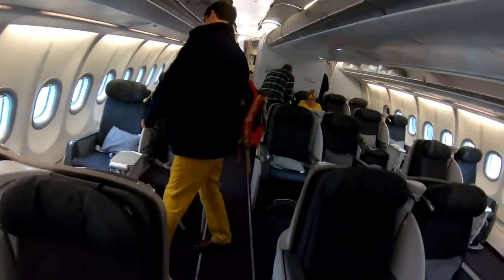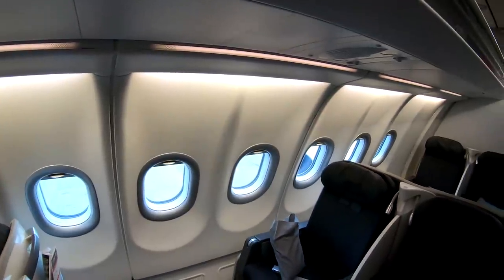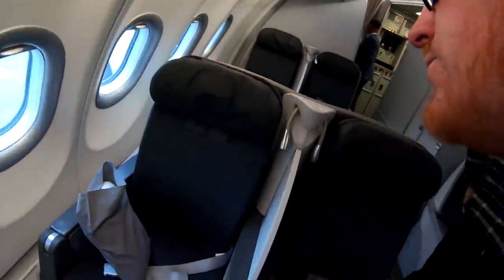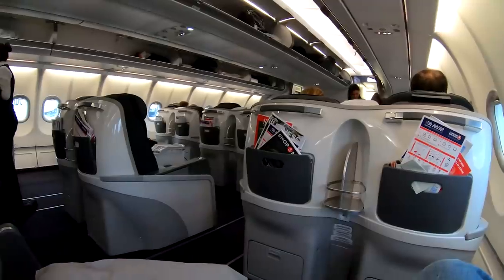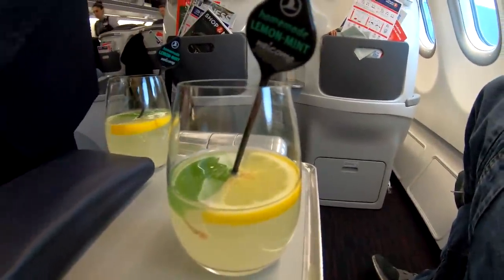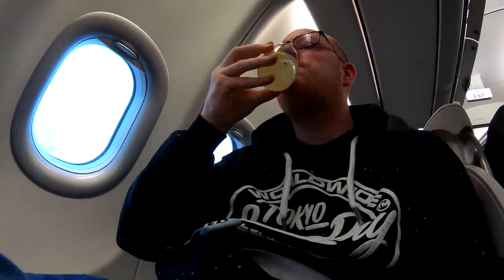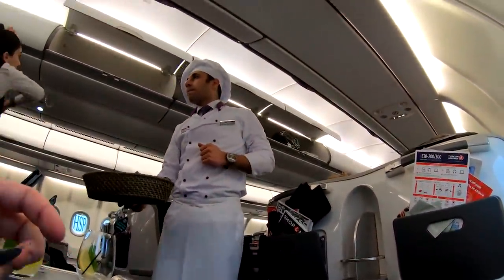The business class cabin on the A330-300 is pretty nice and spacious. It's arranged in a 2-2-2 configuration with lie-flat beds in each seat. The flight even has an onboard chef, and before we took off, he brought round some pre-departure drinks. I opted for a lemon and mint drink. Once he'd brought all the drinks round, the chef also brought round some savoury snacks for us to nibble on before departure.